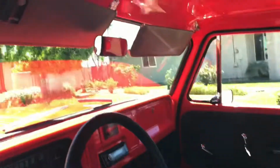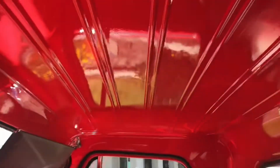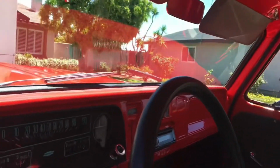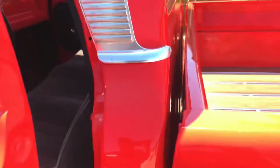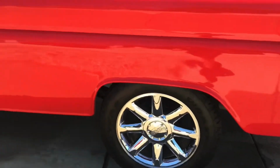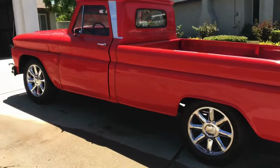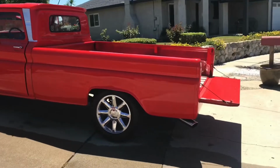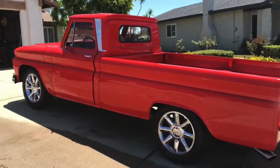New visors, roof is gorgeous, new light back there. Everything's brand new on this thing. Let me back up and catch this whole side here for you. All right, let me put up the tailgate, show you the tailgate, and then we'll start it.